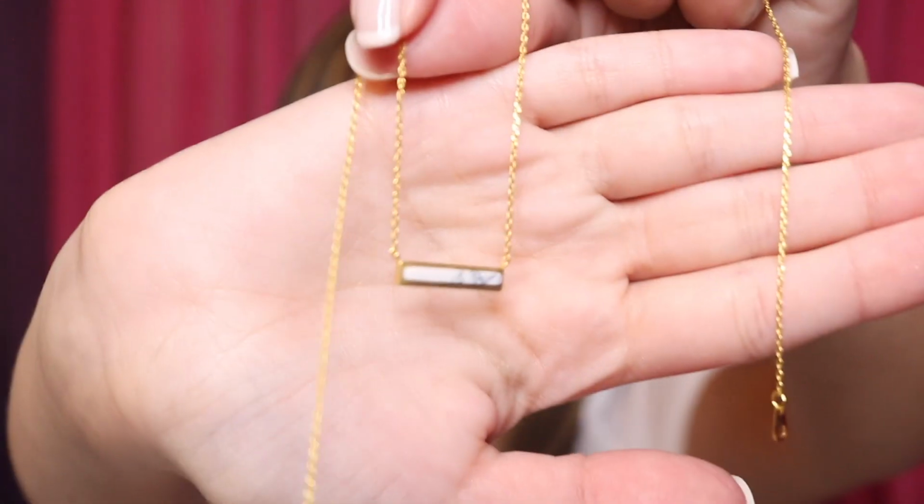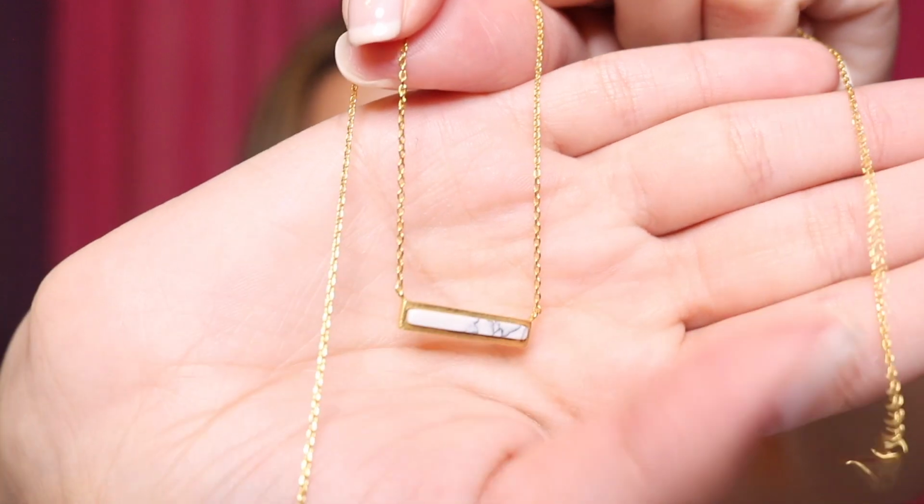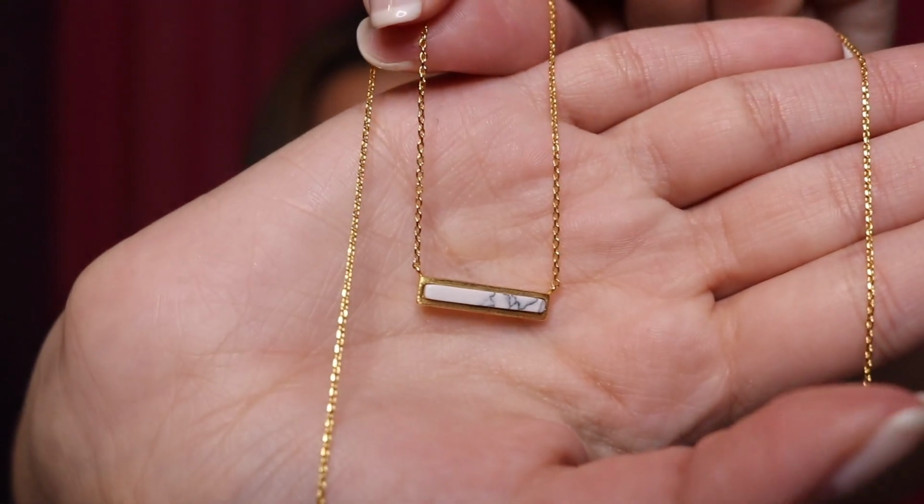So to stick with jewelry, the next company that sent me something really beautiful that I have been wearing, and it is on my Instagram profile if you scroll back a few photos, is from shopoliveandrose.com. I got this really pretty gold bar necklace from them. Obviously it's gold, and it has some little marble detailing right in the middle. Really pretty, really dainty.